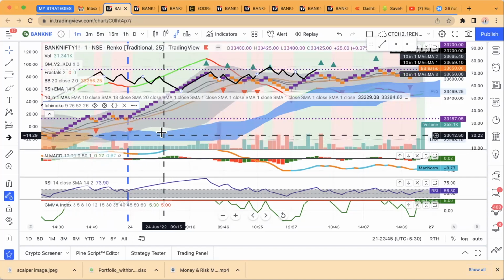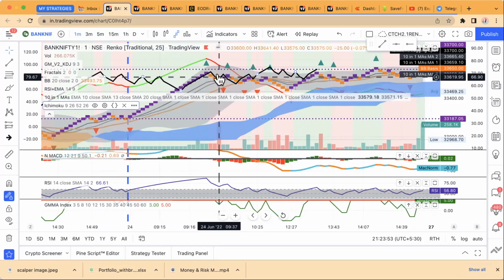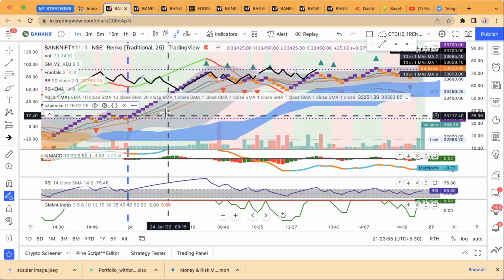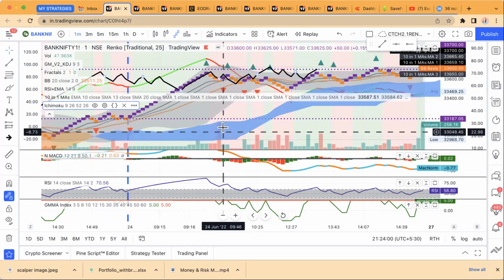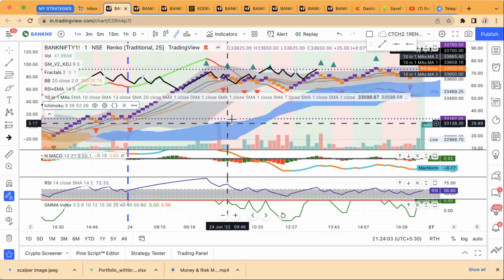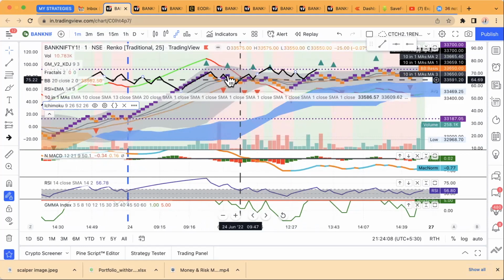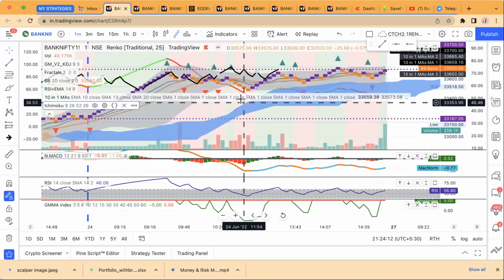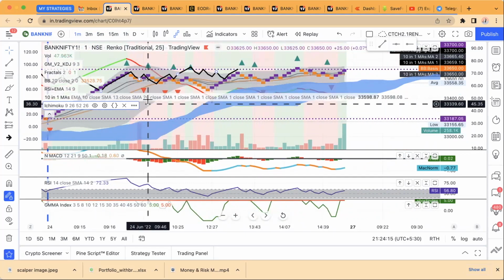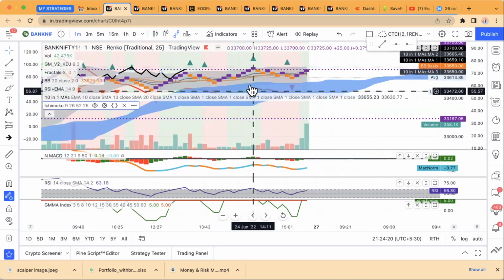So when there is blue and the lagging span is above it, it can be anywhere, that means it is a long trade. People who trade Ichimoku, that's how they do it. This is a long trade. As long as it is here, the trend is up. Even if it comes down, it will come back. The lagging span is above, so all of this is an uptrend, even in the squeeze, it is above the blue.